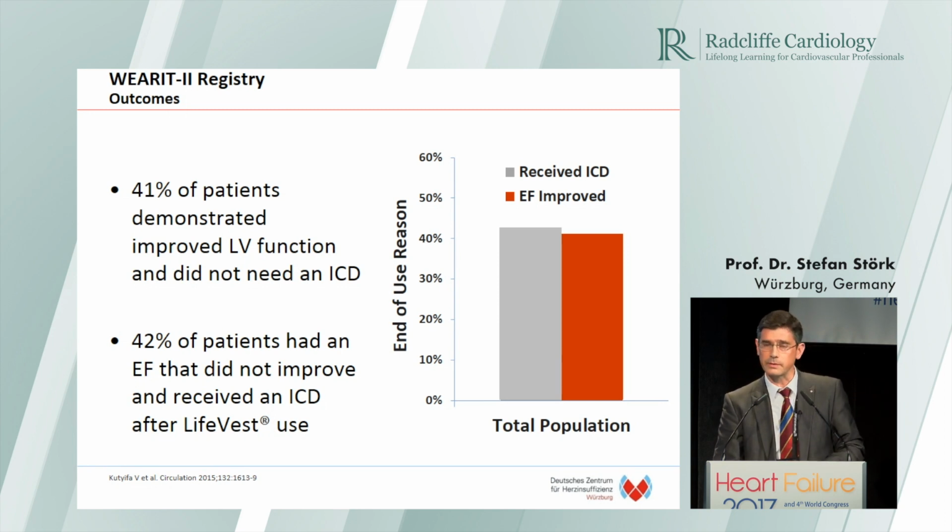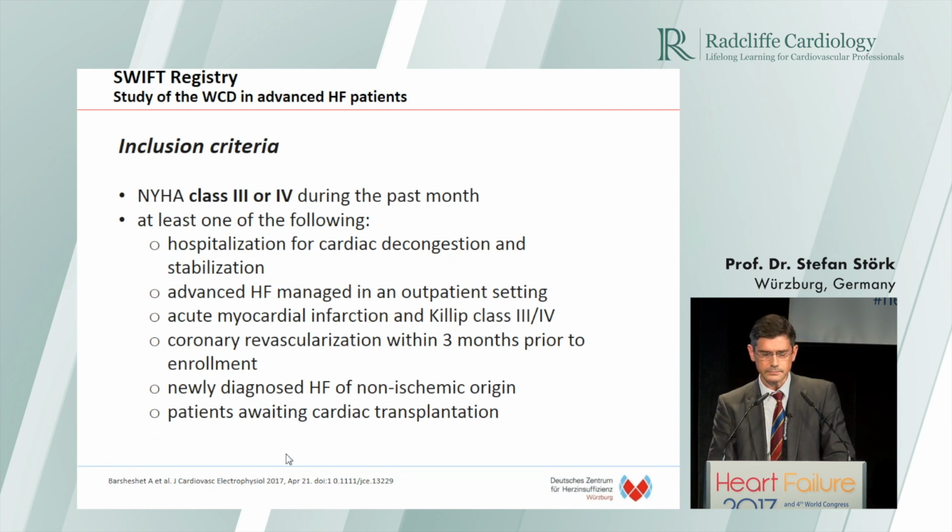And we have been referring to the complications of the ICD. That's a very important point. So we should make sure that actually the patients who get the ICD are those who will benefit from the intervention.